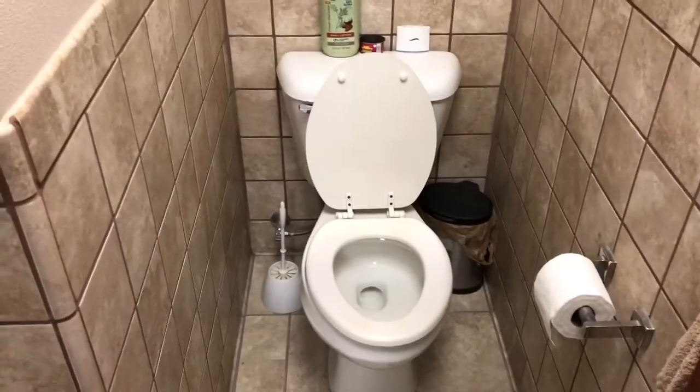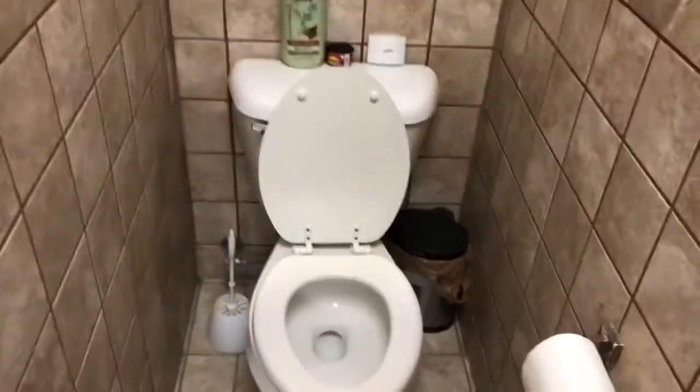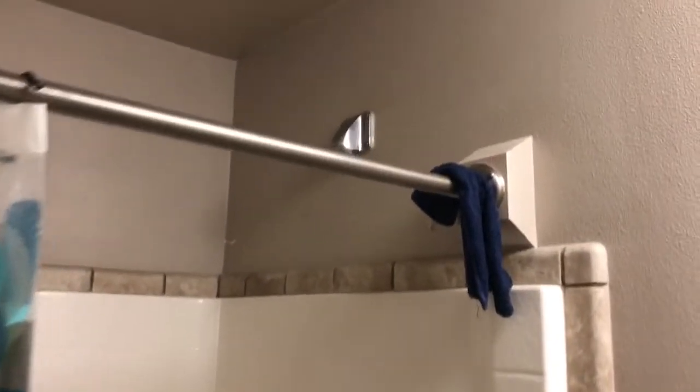So we have our toilet. It's a very small area, but we don't really need that much space. We have our little trash can in there, our cleaner. This is our shower, and I have a sponge on the floor to scrub it. Yeah, I have a small shower head up there.